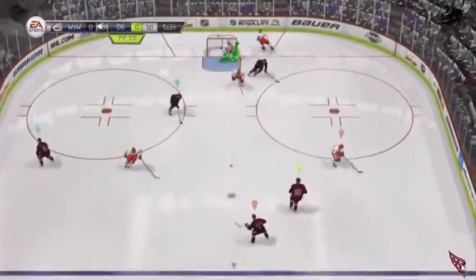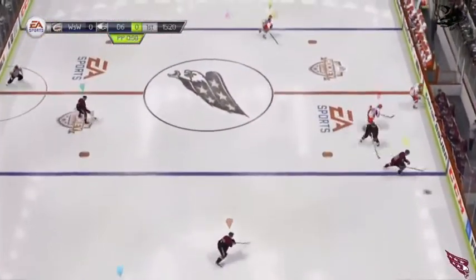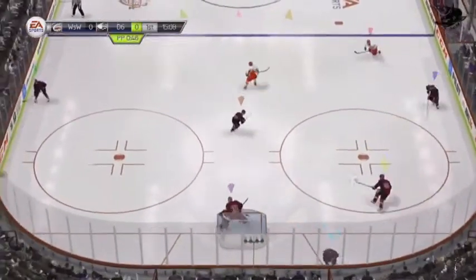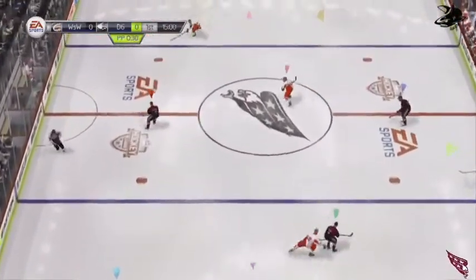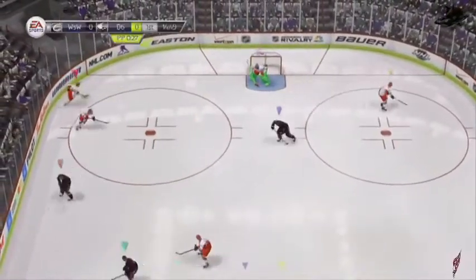To clear. Nice work by the penalty killers. To 4-10. Picks that one up in the defensive zone. They'll reorganize. To Black. Shot wide.